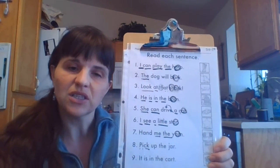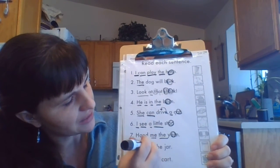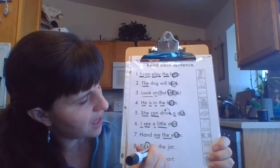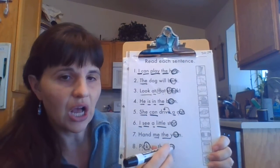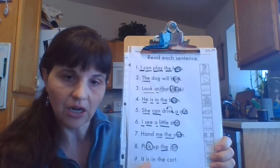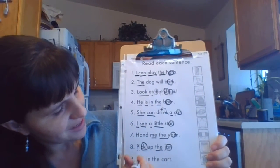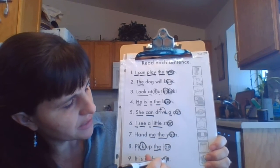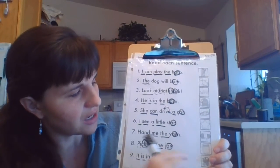CK goes together because we're not going to say k, right? Pick. So we're going to circle CK because it just says k. It has one sound. Pick up the jar. What's the word? Jar. Let's read it smoothly. Pick up the jar. Last one, guys. It is in the, here's our AR, art. What is the word? Cart. Smoothly. It is in the cart. There's a cart. Good job.